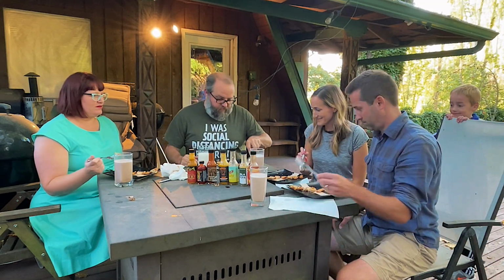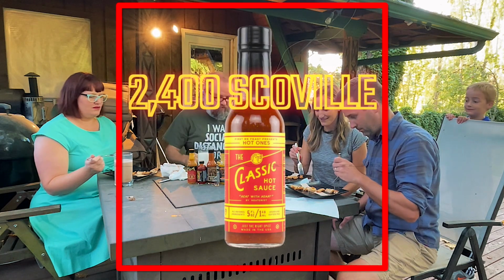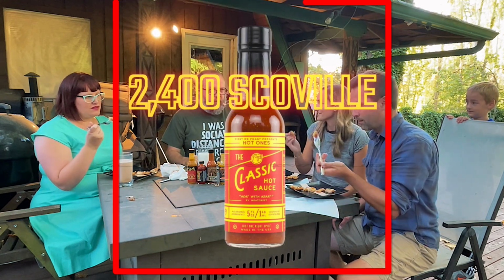All right, so the first one, make sure you're all going the right way here. This one? Yep, this is the classic. It's actually made by the Hot Ones company. Okay. And a walk in the park on this one, 2,400 Scoville. So what would be lower than that?